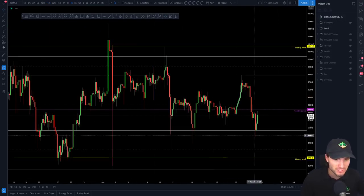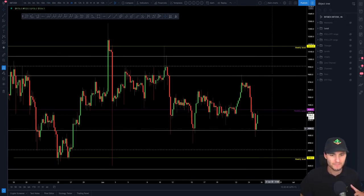Okay, so I saw the potential. I saw the confluences that we'd had down here. But because of the way that I'm trading this, I'm a little bit more cautious with pre-setting bids for longs. So I saw the reaction, got into the long. We saw a quick, almost $150 rise up to around 9,300. So it was a really good long position.